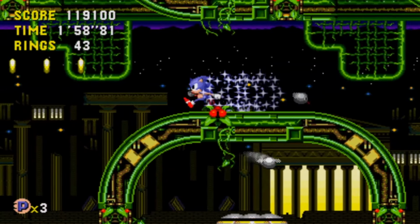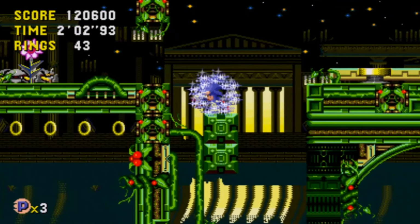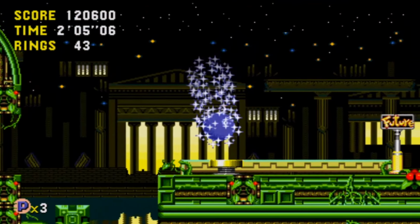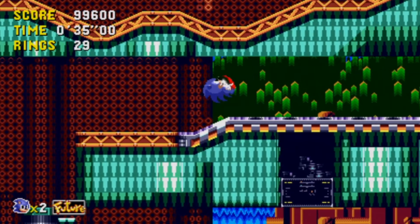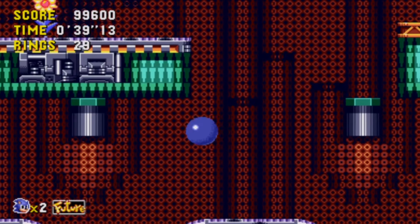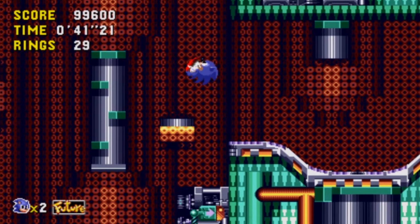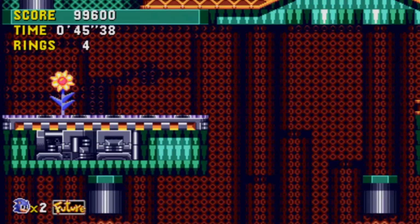Well, in order to get a good future, you have to track down a generator in the past versions of each zone. So yeah, this is where that slow-paced exploration comes into play. You have to take your time and thoroughly explore these levels to find the machine. Now, I usually never play Sonic CD this way, and I was thinking it was going to be very boring and tedious. And I was right.